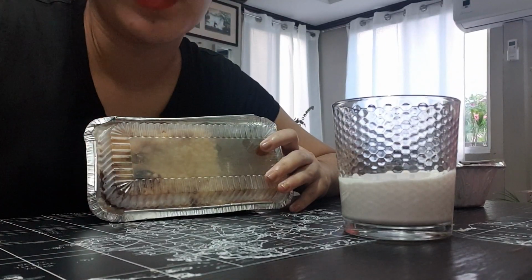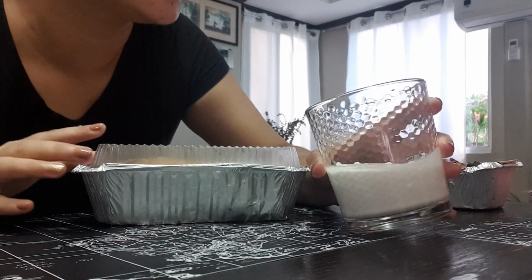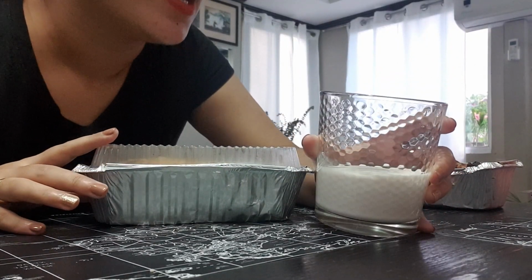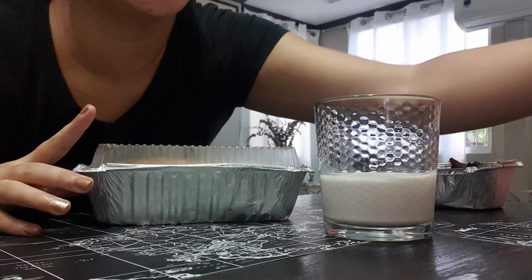The banana bread that we bought from Carmela sa Tagaytay, and as you can see here, this is the blueberry yogurt from Mr. Moose. So, ayan siya.